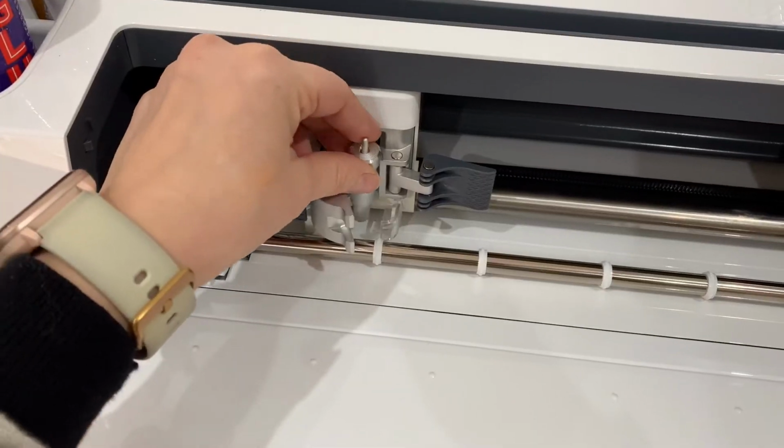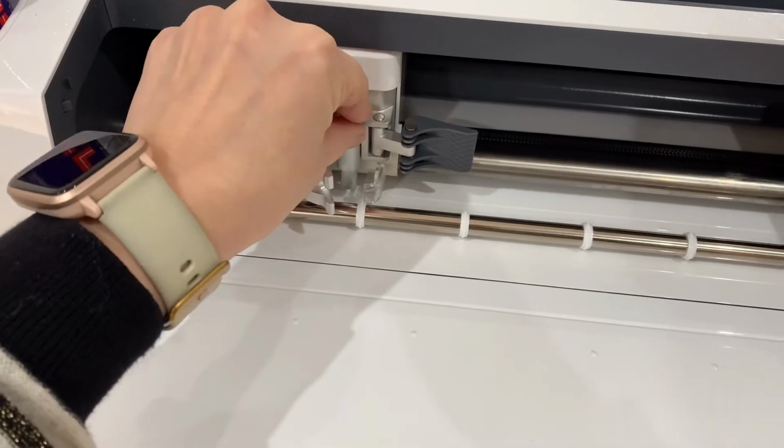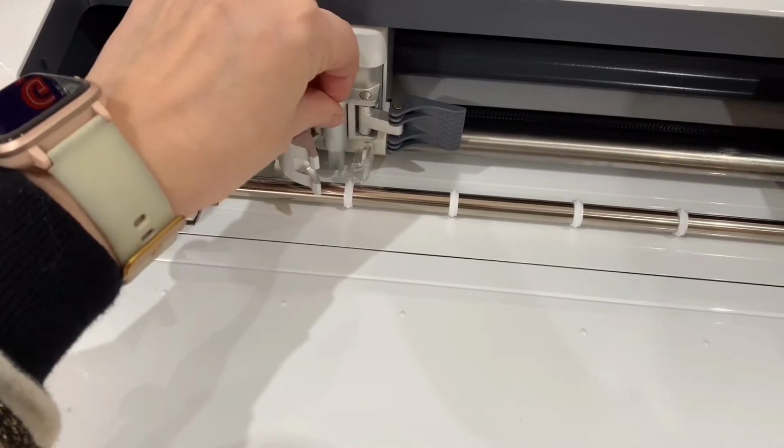Okay, so we're almost at the end of the list, and number 10, I have to warn you, is a bit of a whopper, so brace yourselves. But if your giftee doesn't have one of these and you're looking to spend a bit of money, then I cannot recommend a Cricut Maker enough. They are so great. They cut over 300 different materials.